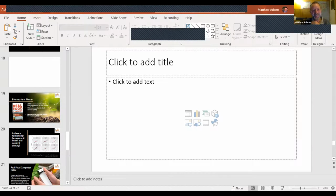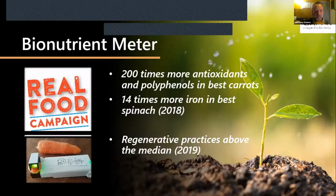Oh, I've got to flip through that. Right, so here we go, Bionutrient Meter.